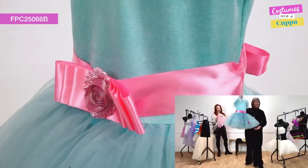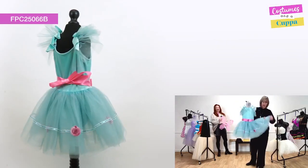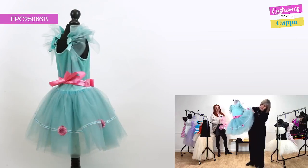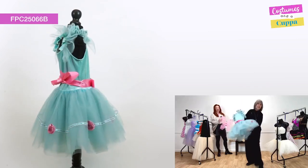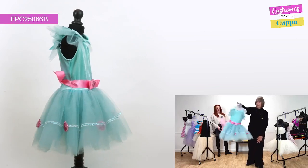It's like a mint green. I don't know if it always shows perfectly the colour over the screen there. I think it's got about 4 or 5 layers. And a little leotard base, obviously, underneath. There's a lot of detail in that one.